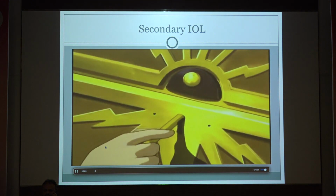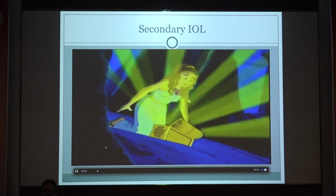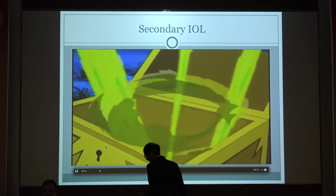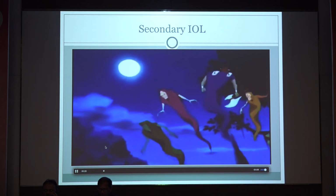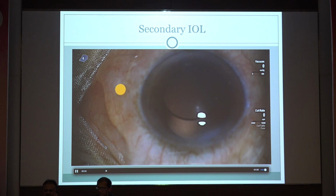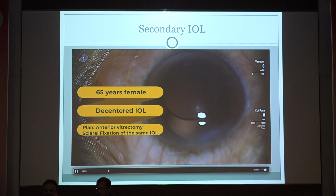In Greek mythology, once upon a time, Pandora opened a box which led to many unforeseen problems. I opened one such on this particular day. A 65-year-old female patient was shifted to my OT with a decentered IOL. I planned to do an anterior vitrectomy and scleral fixation of the existing IOL.